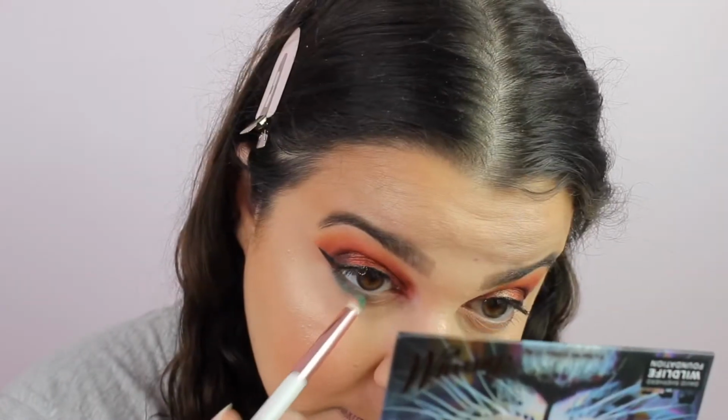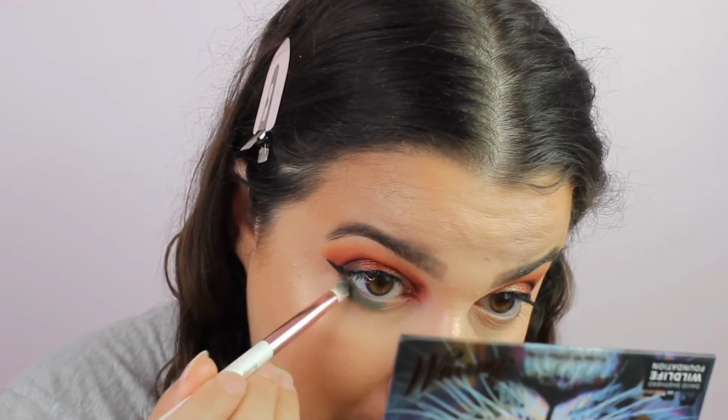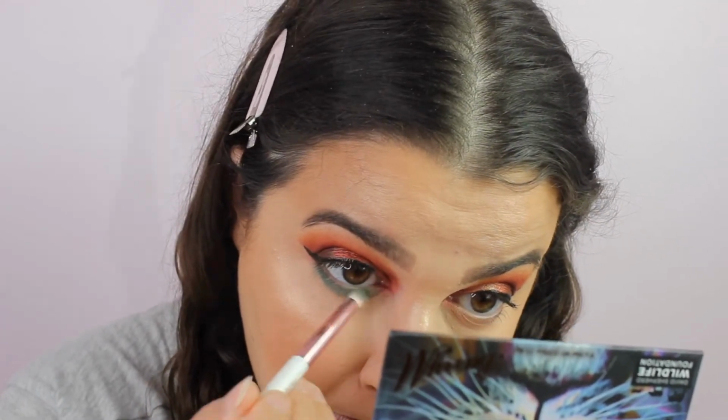Like I said, under the lash line I'm going to use this green shade called Jungle, because why not? I've used every single shade in this palette, and I'm going to use the Jessup Luxe pencil in 230. Wow. That just brightens up my eyes. I love it. Love it, love it, love it.